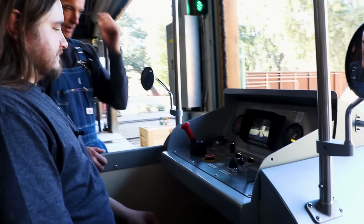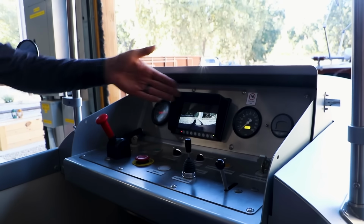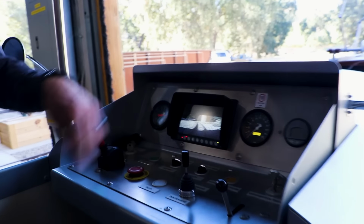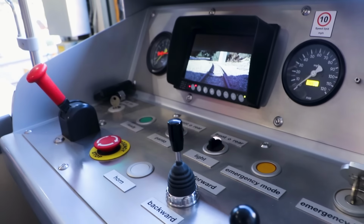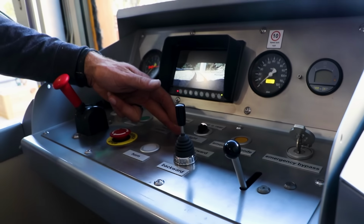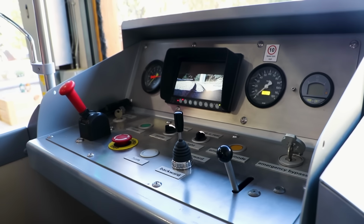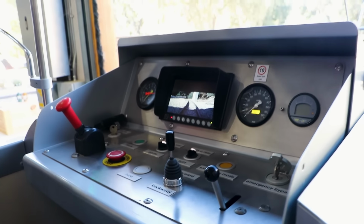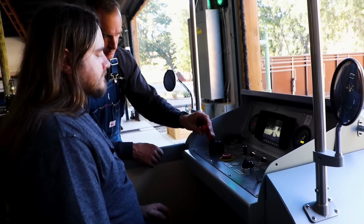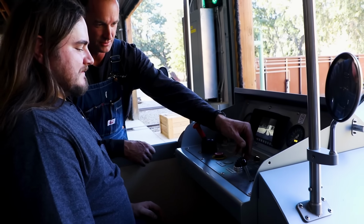How does this all work? So you have your main brake pressure here, speedometer, battery, obviously your camera, and then you have your master key. This will tell you when the locomotive is ready. So when all the doors are shut and all of those safety mechanisms are met, it'll tell you that it's ready. You have your front and rear panto bar, front and rear lights. Emergency mode is for when you maybe are pulling the cars in and you want to bypass that safety switch. You can put it in emergency bypass and run the locomotive that way. You have your main brake control here. You have emergency stop, your horn, forwards and backwards, and your throttle.